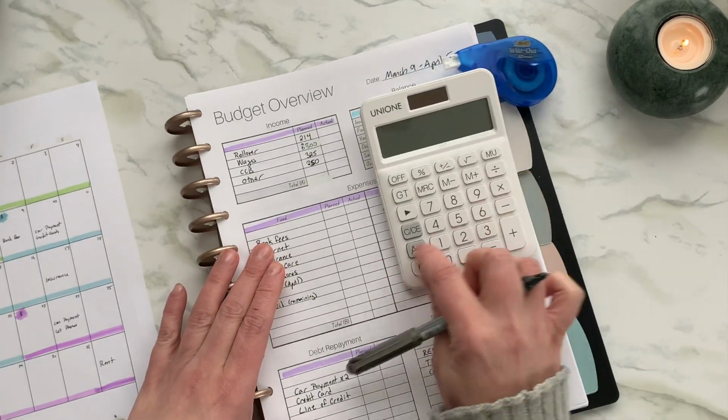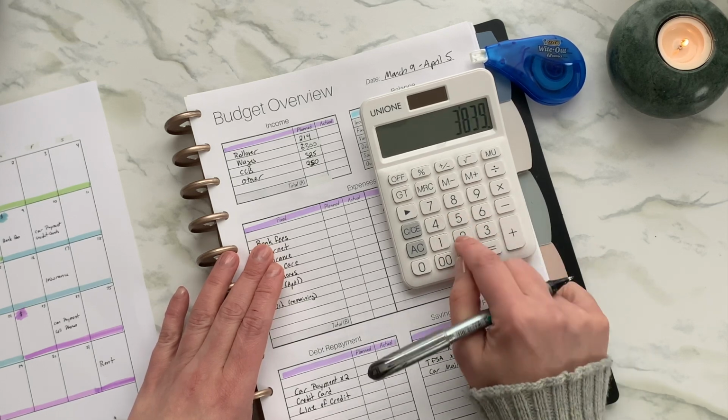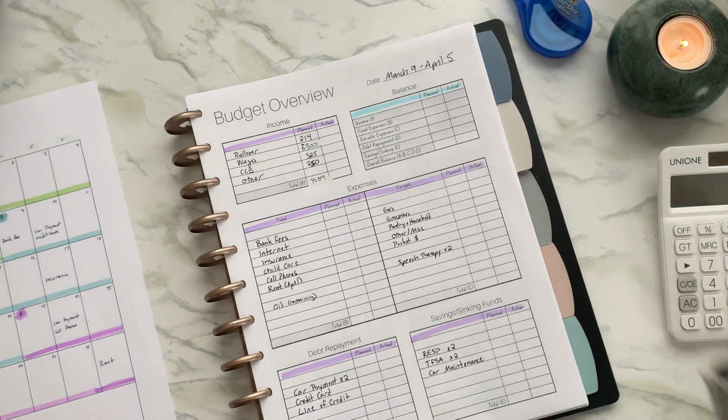So let's try that again. $214, $3,300, $325 and $250, so $4,089. That sounds better. $4,089. Okay.